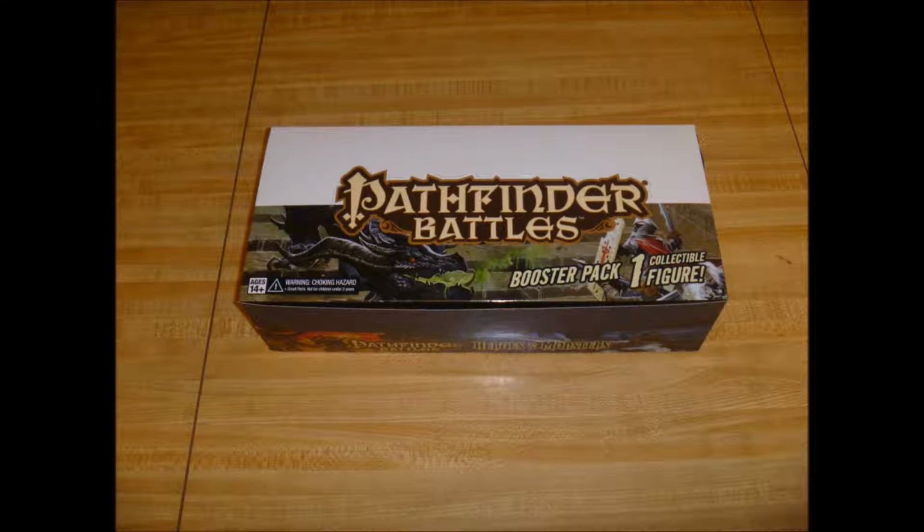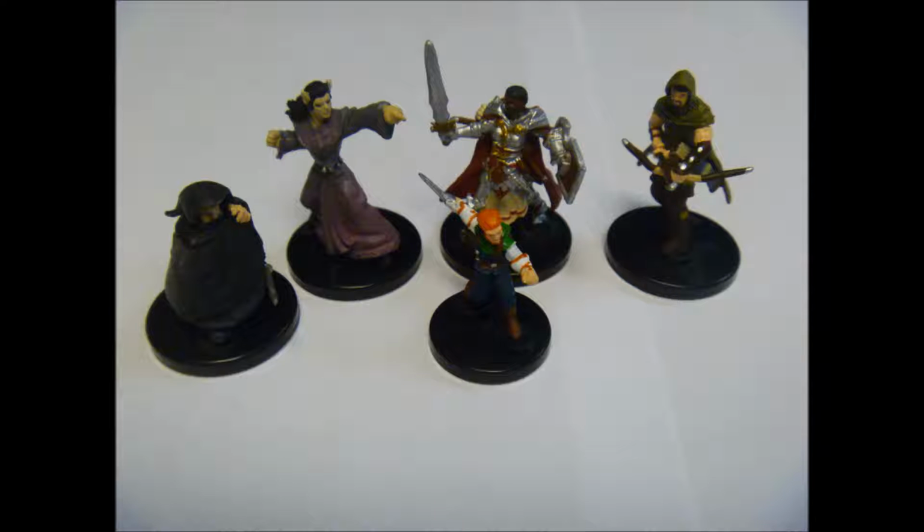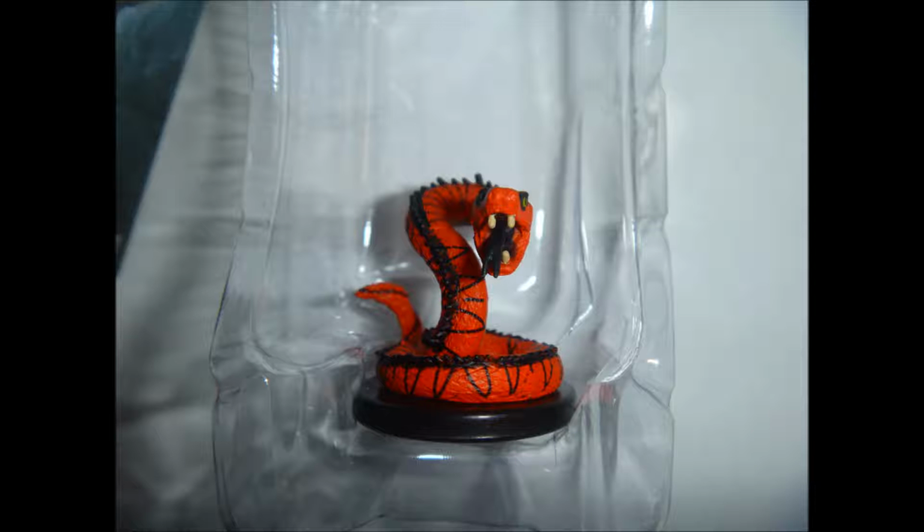The Pathfinder Battles Heroes and Monsters miniature set was released in January 2012. Much of the role-playing community seems to be split on the quality of these minis. Fans note a higher level of detail than is often found at this price point, while the detractors feel that Pathfinder Battles miniatures are too colorful or stylized for their taste.